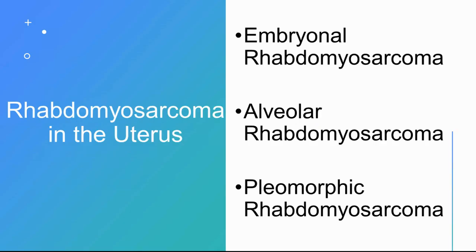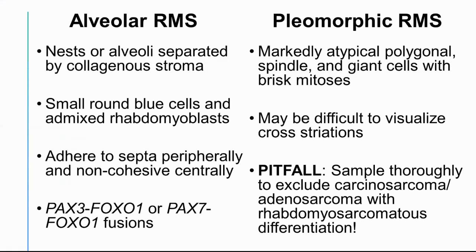Rhabdomyosarcomas of the uterus, unfortunately, do not have any targeted therapy that I am aware of. All three types occur: embryonal, alveolar, and pleomorphic. The fourth type, spindle cell sclerosing rhabdomyosarcoma, hasn't been recognized as a distinct entity in the uterus as it is in the soft tissue, probably just because not enough have been identified thus far. So I'll spend most of my time talking about embryonal rhabdomyosarcoma, but briefly wanted to touch on alveolar and pleomorphic.